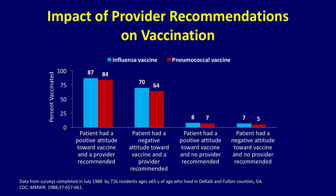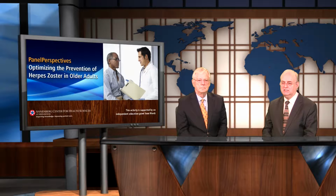So here we can see a slide of the impact of provider recommendations on vaccination. And you can see that when there is a strong recommendation, the majority of patients end up getting the vaccine. When there is no strong provider recommendation, that's the right two bars, there's very low uptake of vaccine. So that strong recommendation, today is the day you need to get your vaccine. Here I have your vaccine for you. You should be getting your vaccine. Go to the pharmacy and get it today, are the kinds of recommendations you want to put forward to get them to do this. Short of that, you will have failed your patient in getting this important protection.